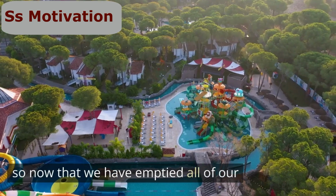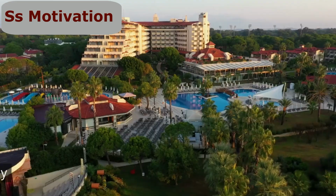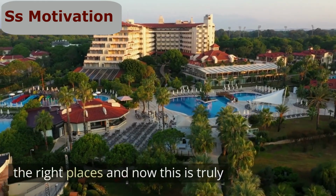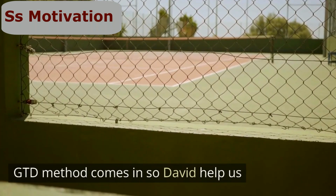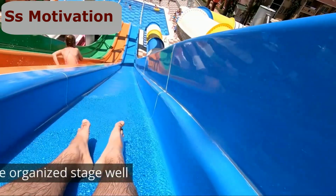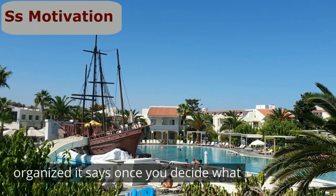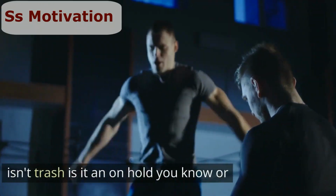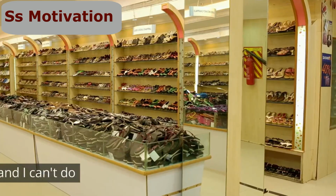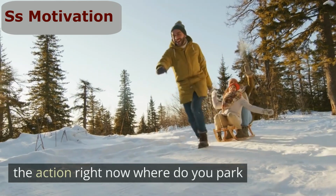So now that we have emptied all of our collection tools, we need to put them in the right places, and now this is truly where the magic happens and where the GTD method comes in. So David helped us understand the organize stage well. Organize, it says, once you decide what this thing actually is. Is it reference? Is it trash? Is it on hold? Or what this next action is and I can't do the action right now, where do you park those?